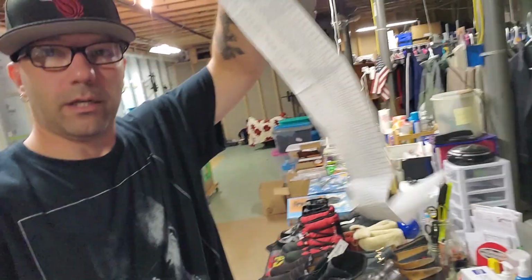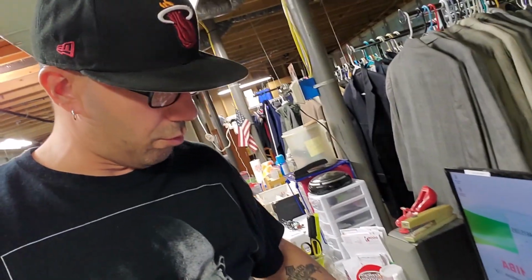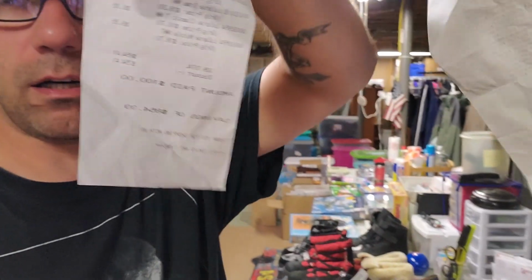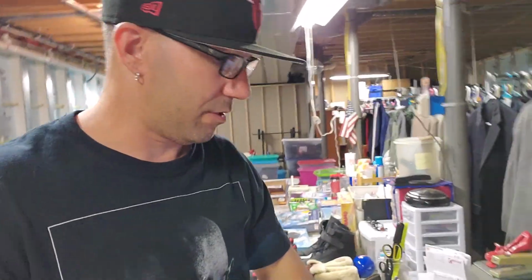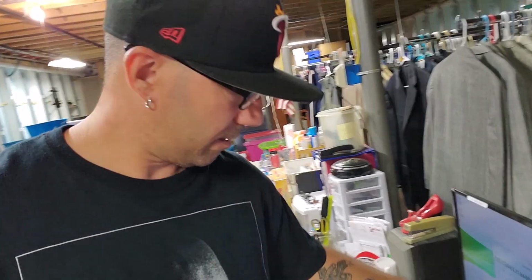So here's the other one. It looks like something that came out of a fax machine, one of them old school counting machines. So here, I don't know how many items altogether were in that store, but we're looking at $854. I saved $754. I paid $100 for 4 bags. So all together in that store I spent $125, but I got a heck of a lot of items. Like, dude, it was redonkulous.